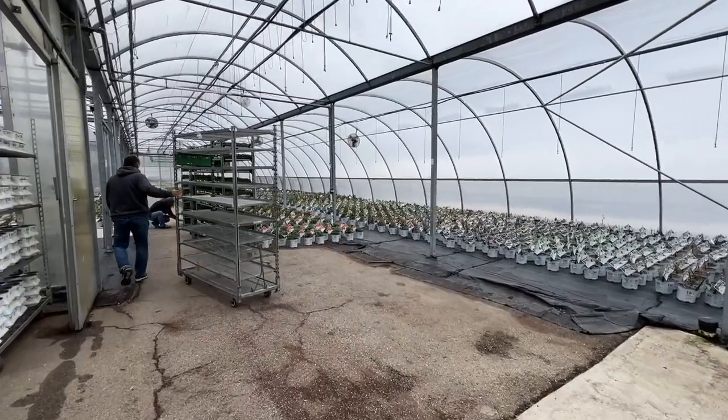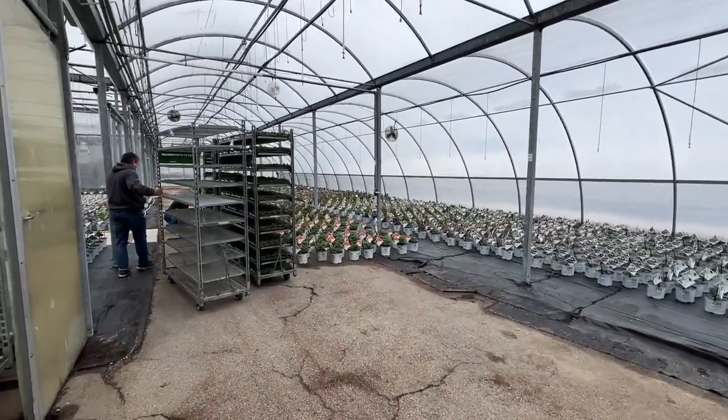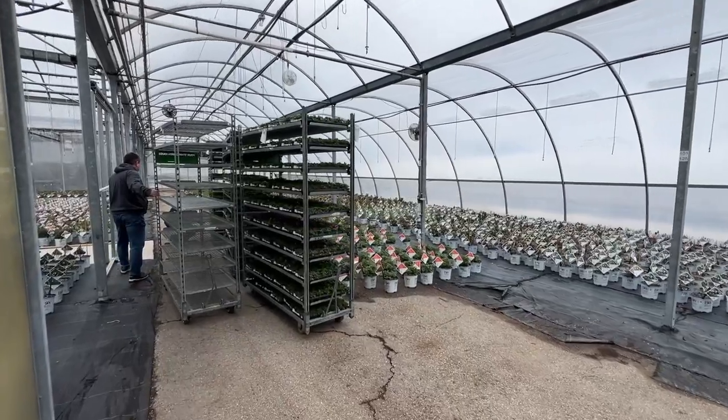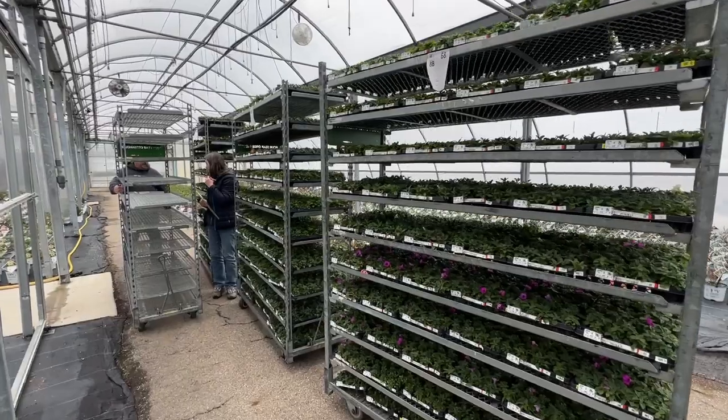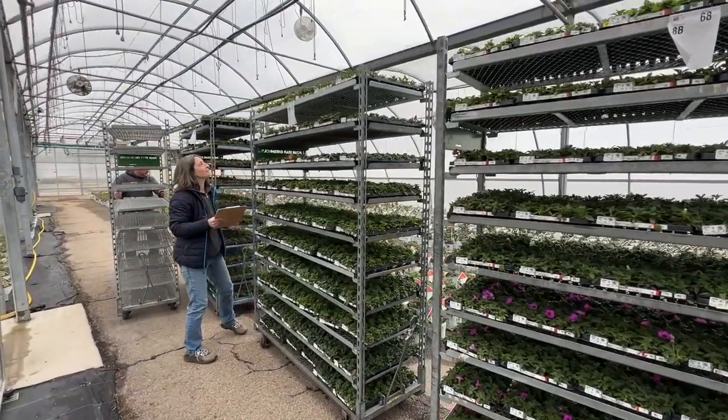Also Alyssa, our gal that checks for bugs and odd things, she'll also be inspecting all these plants before they get brought out to the greenhouses to be planted as well.